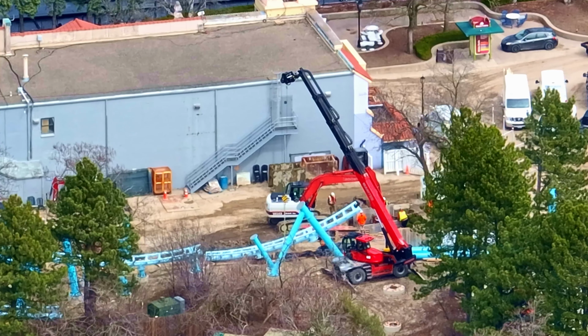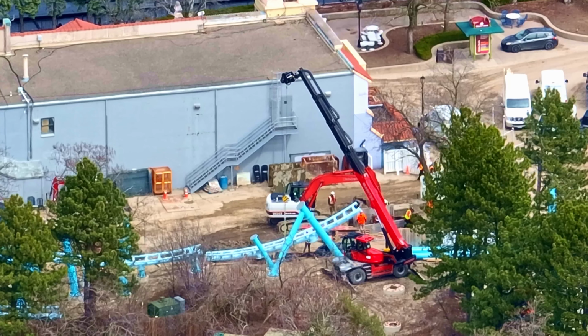So with that being said, as you can see here, they are, like I said, working from one end to the other. A lot of the support structure in the park is complete, especially heading back towards that 9th inversion. A lot of that support structure is in there.